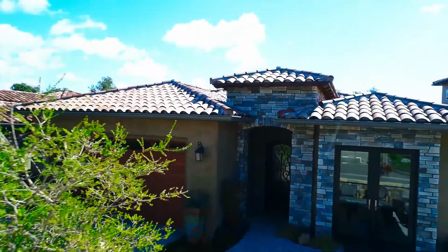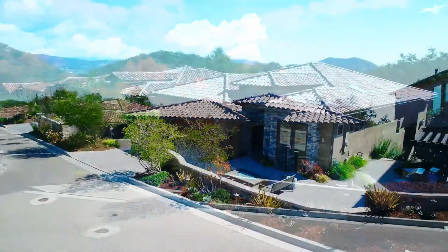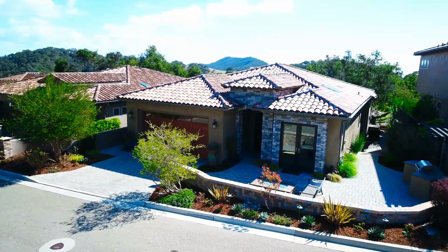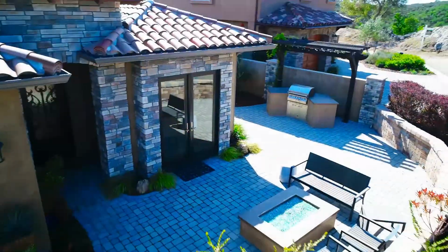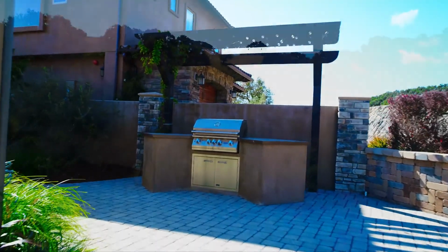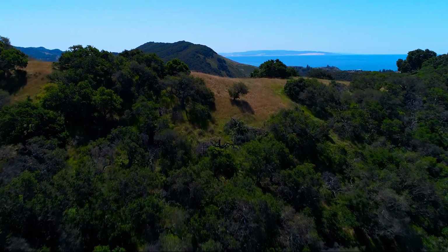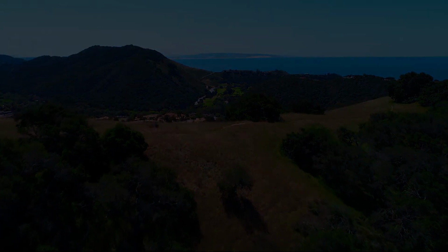This enhanced Del Mar floor plan boasts 3 bedrooms, 4 bathrooms, and is 3,095 square feet of living space, and it has a 2-car garage. It also has a large front patio with a custom gas fire pit, a built-in barbecue, all with pavers, and it overlooks the beautiful oak-covered hillsides, which is all dedicated and preserved open space, which will never be built on.